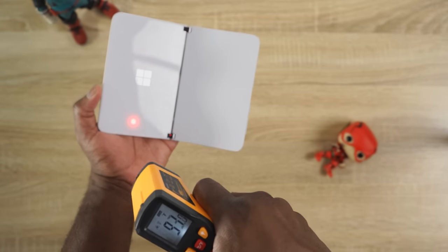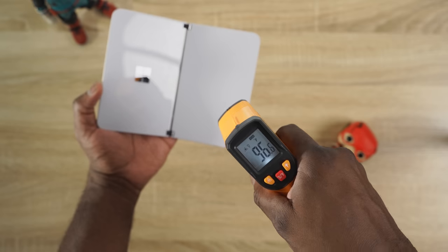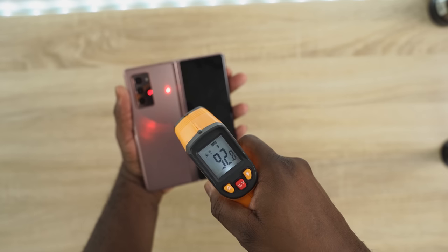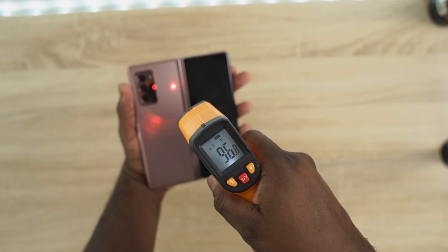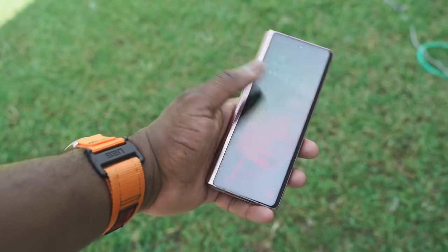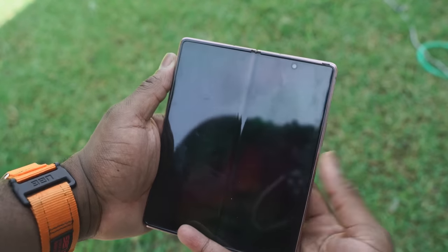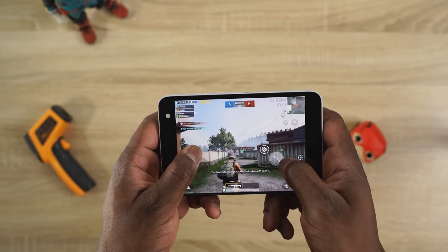When it came to temperatures, they were also similar. The Surface Duo was about 96 degrees during gameplay, while the Z Fold 2 was around 97. So that's pretty much similar in terms of temps. Audio-wise, I think the clear king is the Z Fold 2. The speakers are really rich compared to the thinner speakers on the Surface Duo. Now, don't get me wrong, the Surface Duo is a well-built device. I think the software is where a lot of the issues come into play.